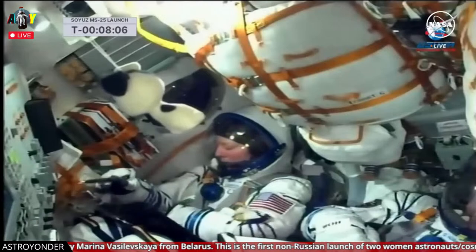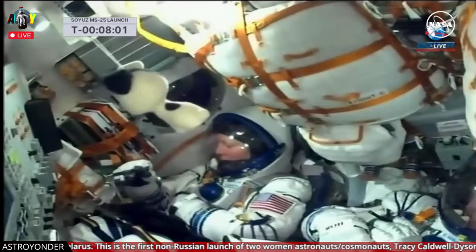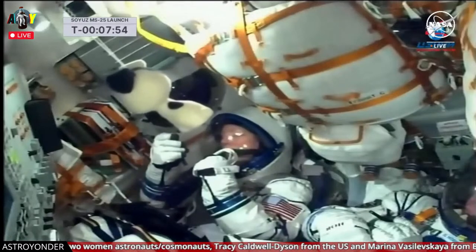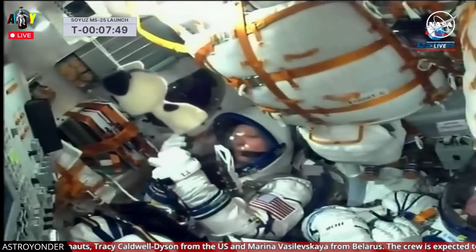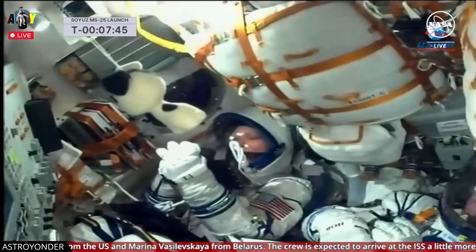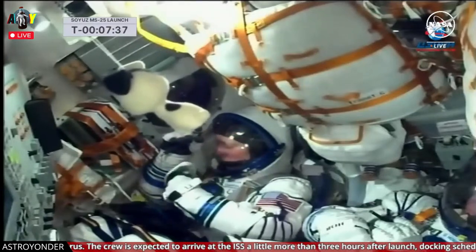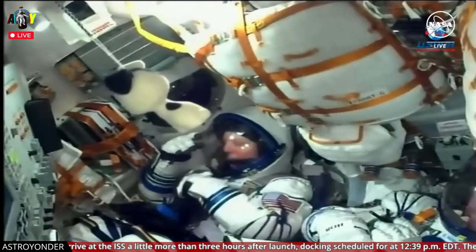And a view of Tracy Dyson inside the descent module of the Soyuz MS-25 spacecraft, adjusting her straps. Getting ready for launch less than 8 minutes from now, about to embark on the third mission of her career to the International Space Station. Again, Dyson first flew on the Space Shuttle Endeavour in 2007 on an assembly mission to the station, and then 3 years later in 2010 as part of the Expedition 23 and 24 crews. Now she'll be part of Expedition 70 and 71.